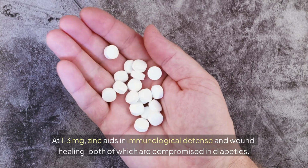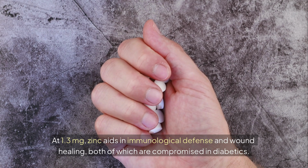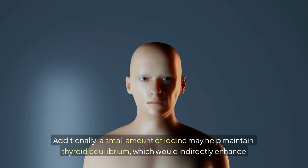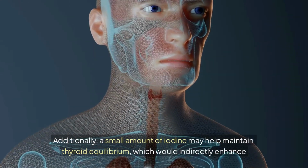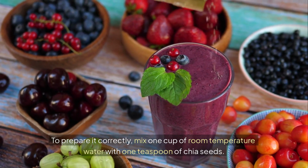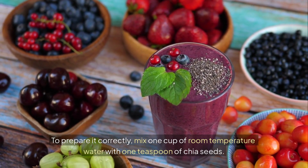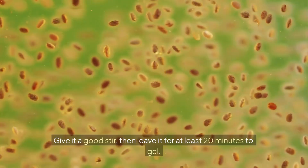At 1.3 milligrams, zinc aids in immunological defense and wound healing, both of which are compromised in diabetics. Additionally, a small amount of iodine may help maintain thyroid equilibrium, which would indirectly enhance metabolism. To prepare it correctly, mix 1 cup of room temperature water with 1 teaspoon of chia seeds. Give it a good stir, then leave it for at least 20 minutes to gel.